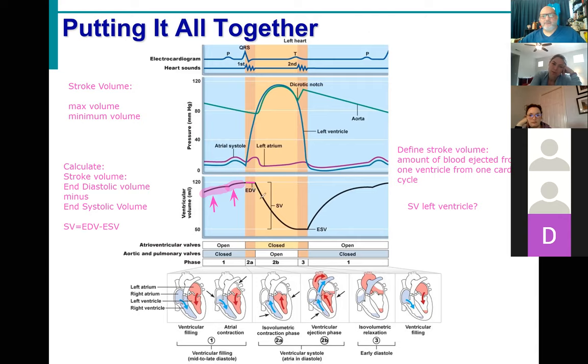Then blood is pumped out during the ventricular ejection. But once again, we hit a flat part. That flat part, the volume stays the same while the pressure is decreasing. We have our end systolic volume during that isovolumetric relaxation. And then we start to get that passive and then active filling of the ventricle again.